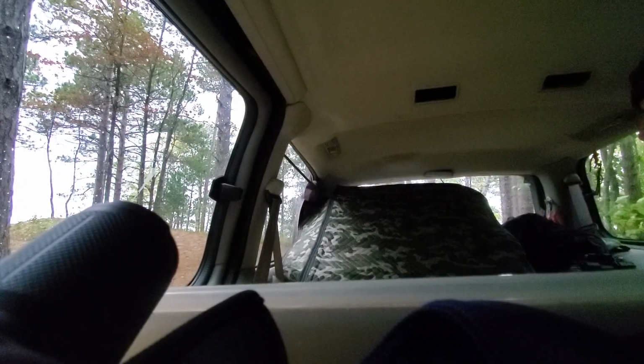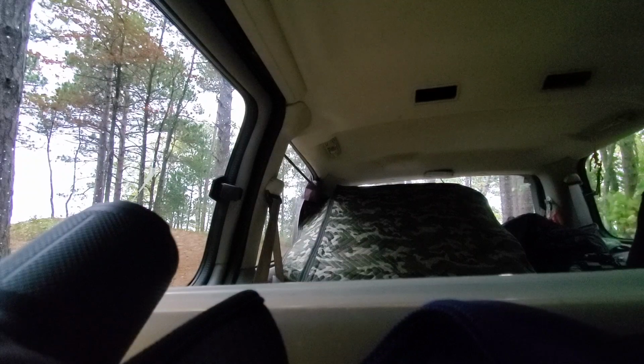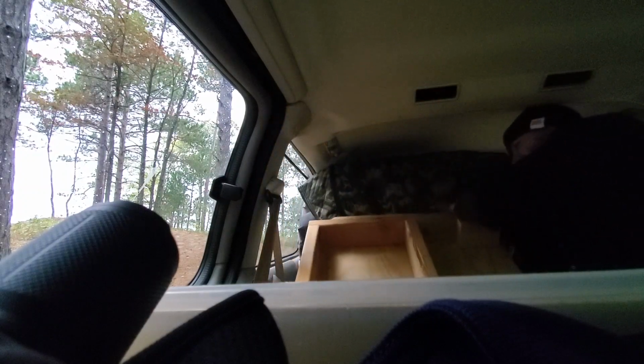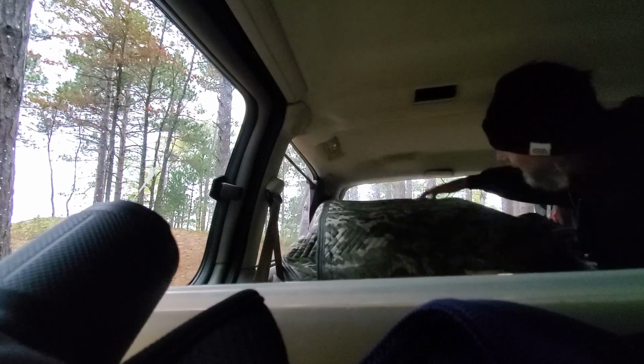Okay, trying to get my phone to work here. I'm not sure if this is gonna tape or not. But what happens is this bed, this piece right here, will fold up. And I'll just lift everything up in the back here. The bed folds down inside there. Just like that. Okay.